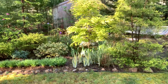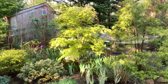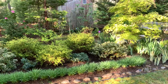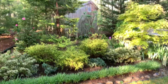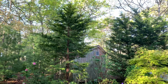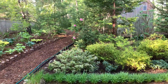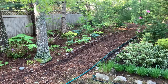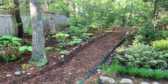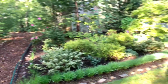Lots of irises in this bed. Another Japanese maple. This one is full moon. And some hollies and some cypress. And that's another one of my favorite trees, a cryptomeria. And this is another pathway, which is a woodland walk, which we'll see in another video, but it leads eventually to the labyrinth. And that's it for today, for this particular video.